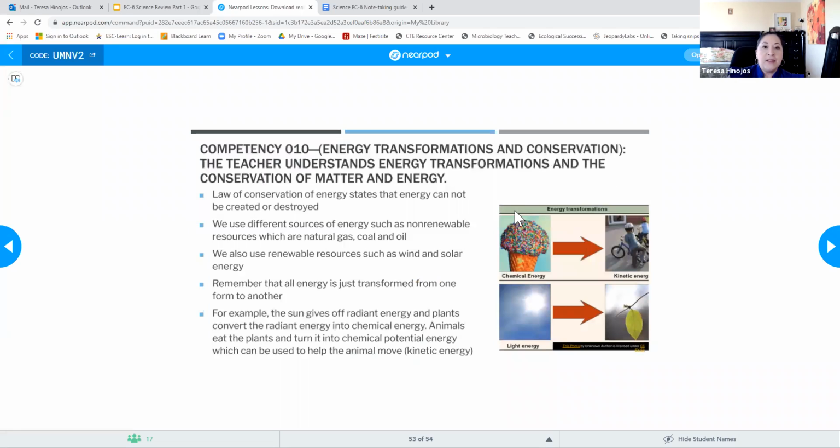And then our very last thing we have here is, again, kind of talking about this conservation of energy, and understanding how that energy can be transferred from one form to another. Also thinking about that law of conservation of mass. So mass will be conserved.